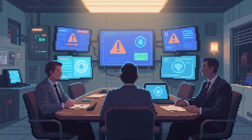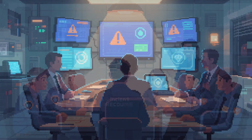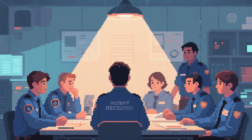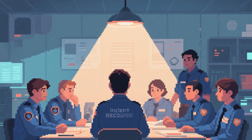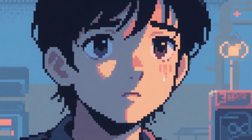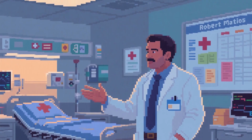You establish the war room in the executive conference room with secure communication channels and backup power. The incident response team includes representatives from IT, clinical operations, legal, public relations, and administration. Everyone understands the stakes. This isn't just about data. It's about lives. The Clinical Operations Director, Dr.